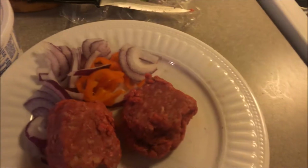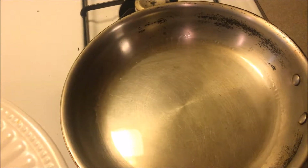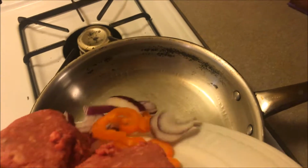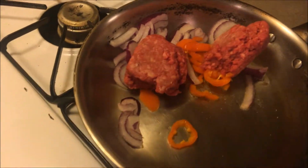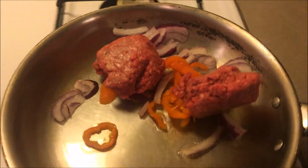I cut up the ingredients beforehand. You can do that any time, but I normally leave the fire running. That way, let's see, should be hot enough. Let's see if we get the sizzle today. Yeah. Then I just dump everything in there. And the stragglers, throw that on in there.